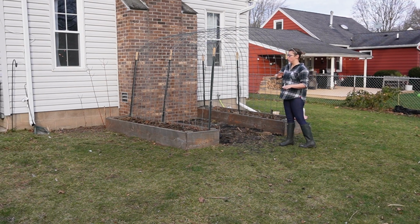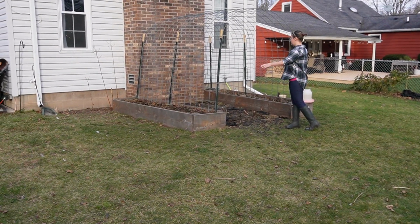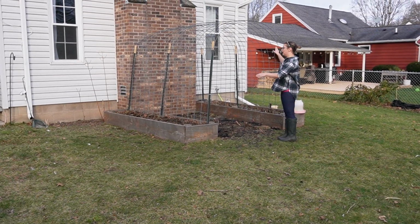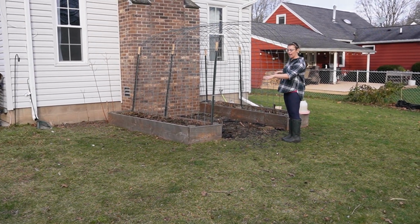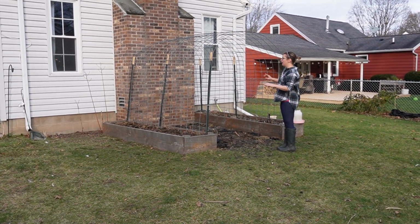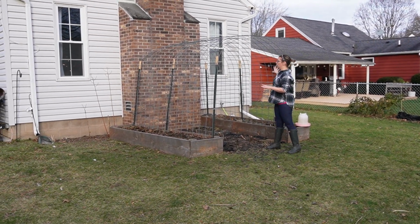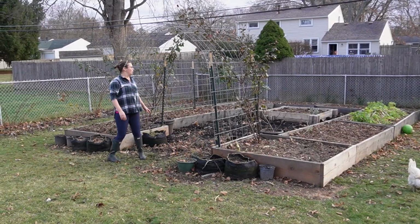These beds are 2 foot by, I think, 7 foot, and usually I grow beans. I grew my garlic and my carrots here last year, but we're going to be doing something different in 2024, and we'll talk about that. But this has 2 cattle panels back to back to make an arched trellis.